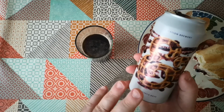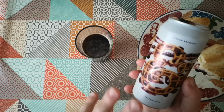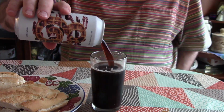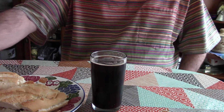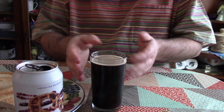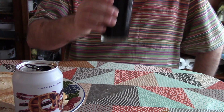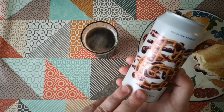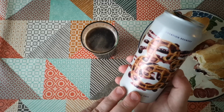I feared that maybe the blueberry flavour might have been overdone in here, but it is really subtle. It's present, but it's not overpowering. And as a result, that's a really nicely balanced, tasty stout. So there we go, that's Weird Stuff in a Can. Yeasty Boys Breakfast Blueberry Waffle Stout.